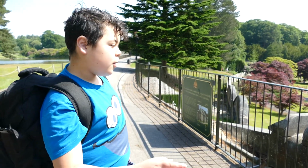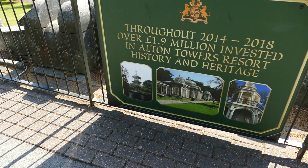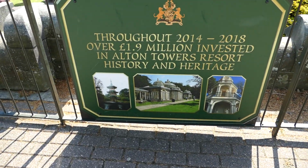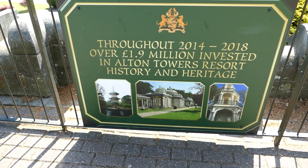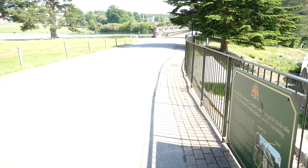So here's a fun fact. Throughout 2014 to 2018, over £1.9 million have been invested in Alton Towers resort history and heritage. 1.9 million, wow. That is a lot. That is a lot of money.